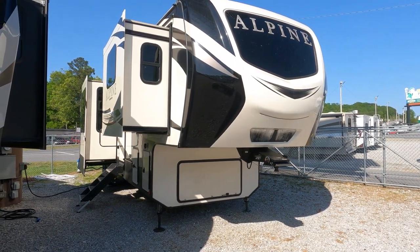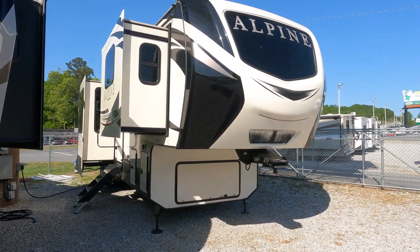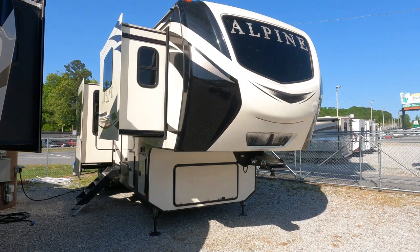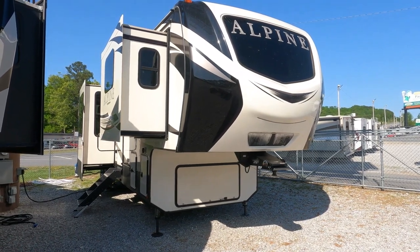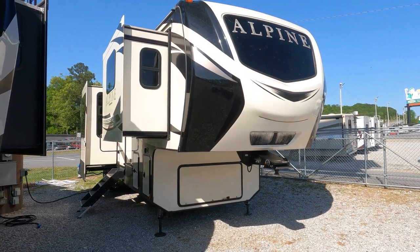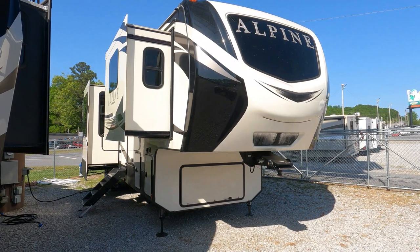Parkway RV Center. Guys, lately I've been really, really liking this brand. This is becoming one of my later model fifth wheel favorite brands. That is a Keystone Alpine, guys. These things are just great build quality. And this is a 2019 3701 FL.